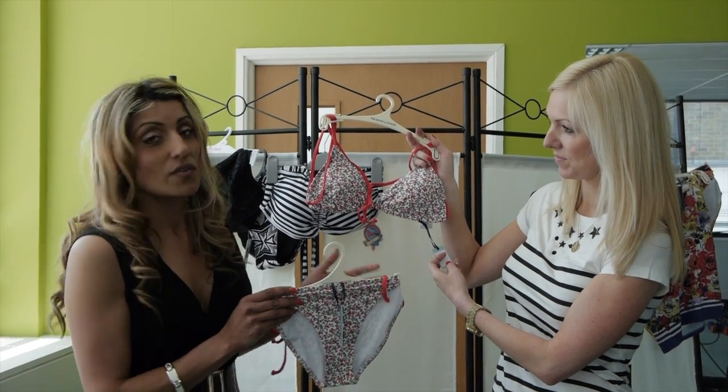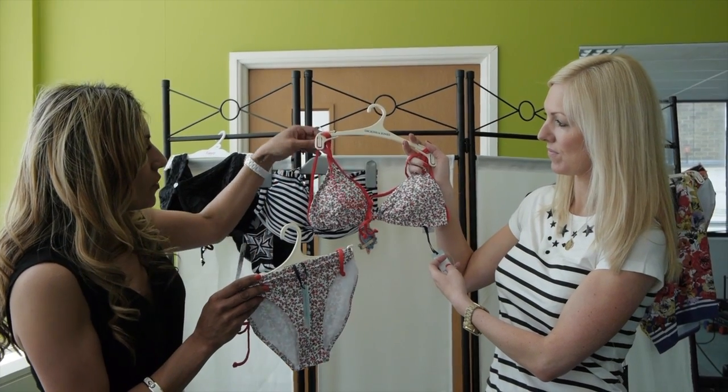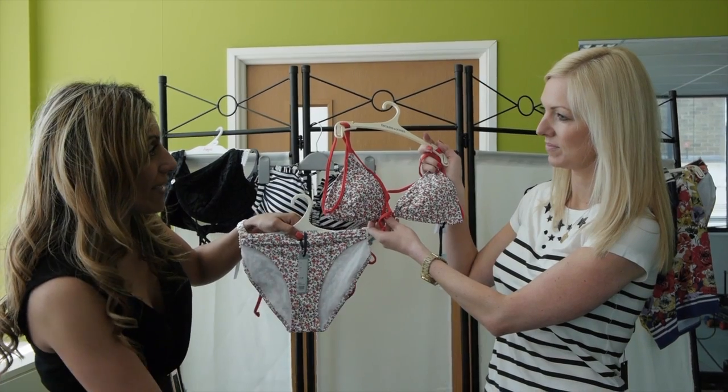Obviously, you can wear anything if you fall into the hourglass category. However, just a few tips to accentuate your figure. You can go for narrow straps. You can go for the tie side, and you can go for a high leg because that will show you a slimmer leg.